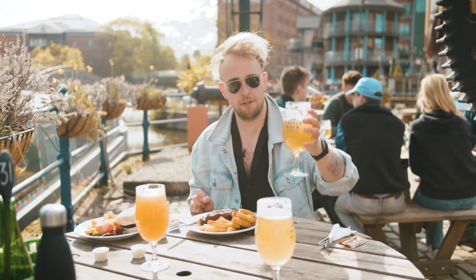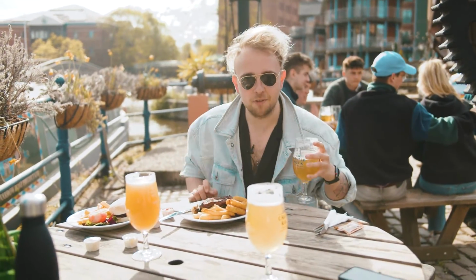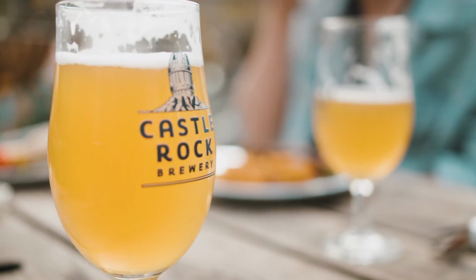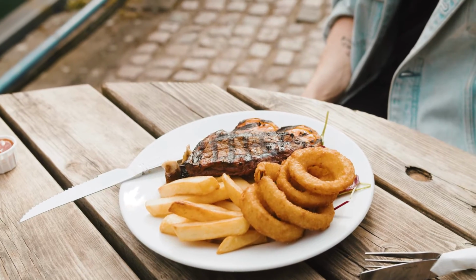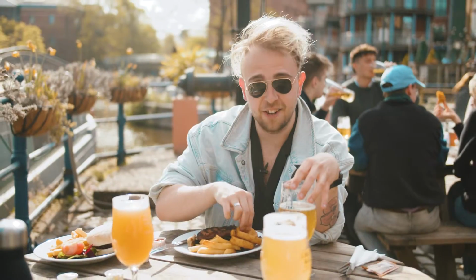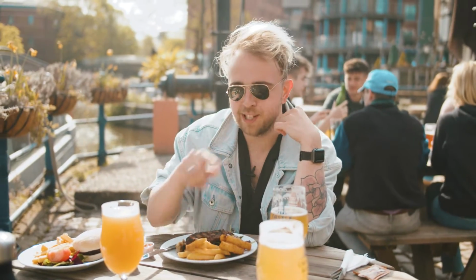This is a Castle Rock Brewery place, and you guys know I know nothing about bevs, but what I do know is Castle Rock make a lovely bev. So, the food is just classic pub grub. It is exactly what you want after you've had 4 of these and you get a steak and you get an onion ring and you go, hello, I like onion rings. And you eat the onion ring.